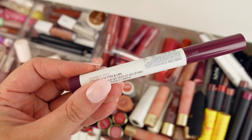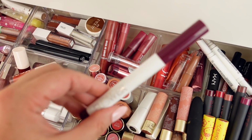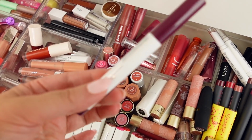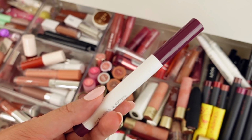I got this Flower Beauty Scribble stick in the mail a little while ago. It's in the shade Plumsicle. I guess you can use it as eyeshadow or lipstick. I don't like to mix my eye and lip products, so I kind of saved it as a lip product. I think I'm going to move this one up just because it's a really pretty deep vampy color too.